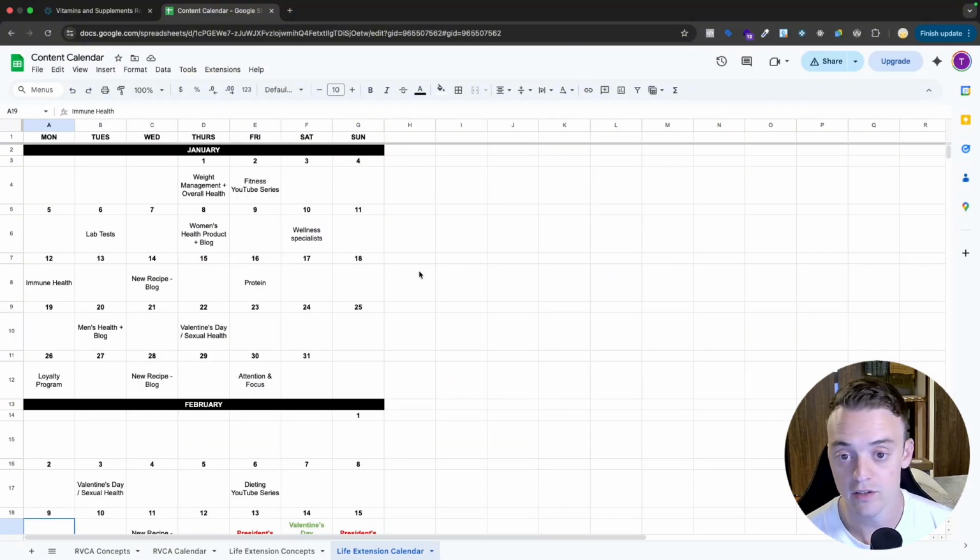All right, so here is the calendar for Q1. So again, this is right at New Year's, so getting into weightlifting, overall health is going to be a huge push for this type of brand, so that's what we're going to focus on, especially in January.